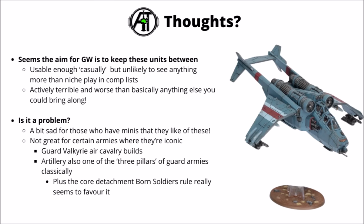Overall, I think for those reasons, it seems to be Games Workshop's aim to keep these units somewhere between usable casually and maybe seeing some very niche playing competitive lists, though generally, if they get to be present in every list, they tend to get nerfs. But it looks like they really don't care if the units are actively terrible and basically worse than anything else in your codex. That isn't a cause for them to get boosted in that case. They're happy to leave them like that.